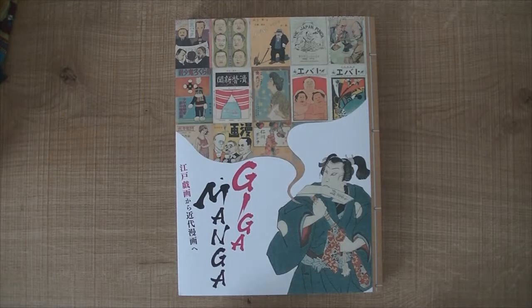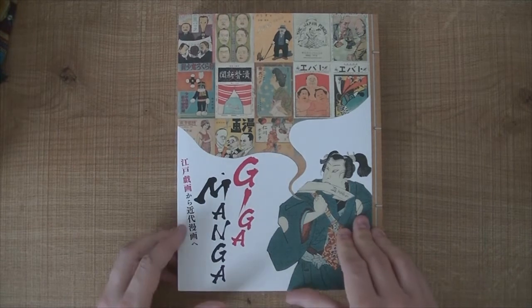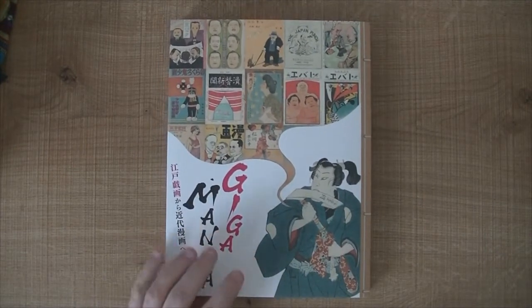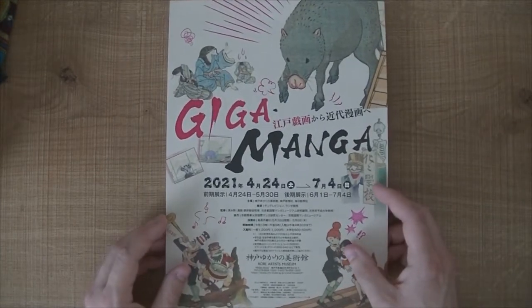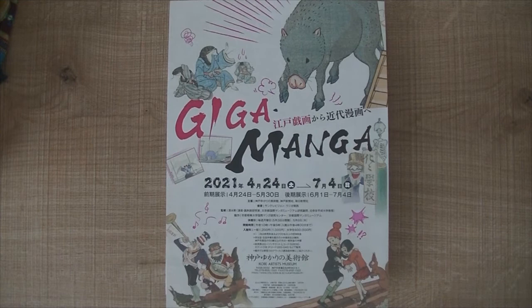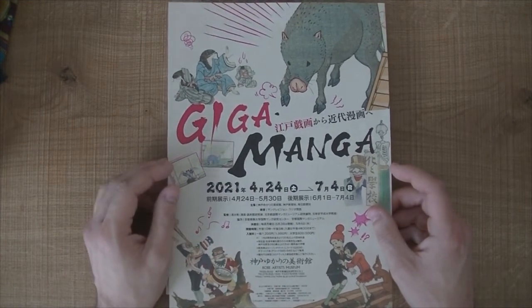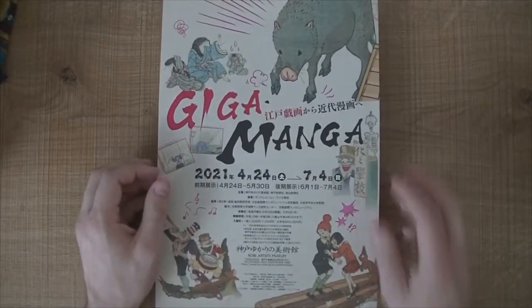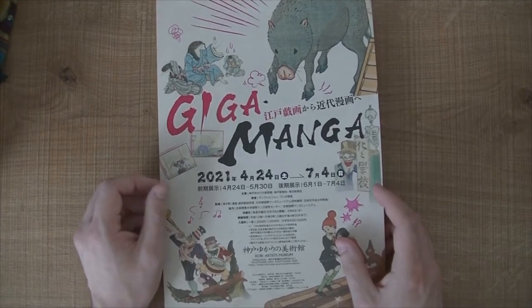This is World Comics Review, and remember this book which I bought in the Kyoto Manga Museum many months ago. Well, it turns out it's actually the book accompanying an exhibition. So this is the Giga Manga exhibition, which I suppose was on in the Kyoto Manga Museum at some point before I went, and this was just old stock they had. So anyway, this exhibition is travelling and must have gone through Osaka, but I missed it there too.